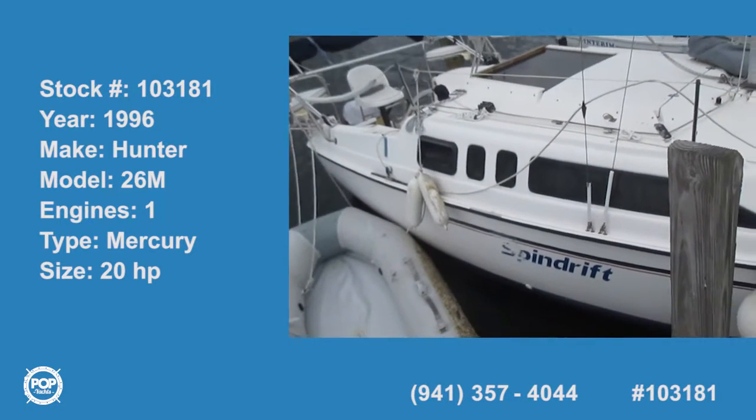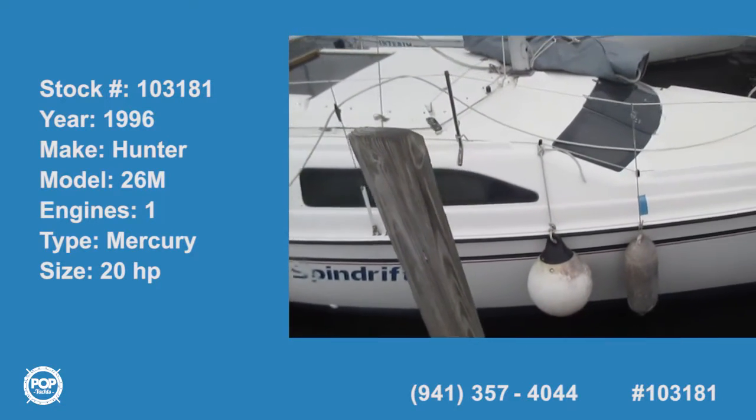The outside of the vessel. It looks very clean.